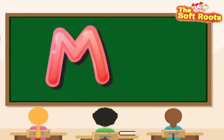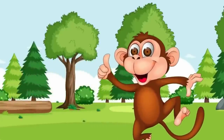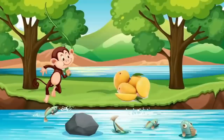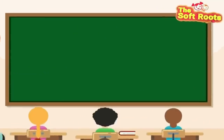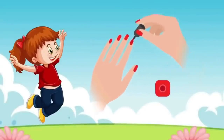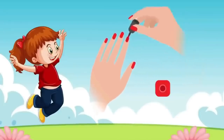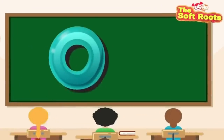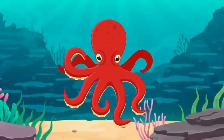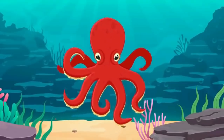M for monkey. Maggie is a naughty monkey in the jungles of Madagascar. She jumps around on trees and eats mangoes. Monkeys are intelligent animals up to many mischiefs. N for nail. Nia has long nails. She paints and changes her nail color daily. O for octopus. Octopuses are ocean creatures. They have 8 arms. Octopuses can also change color to communicate with other octopuses.